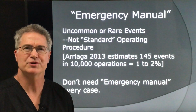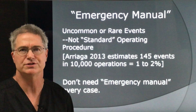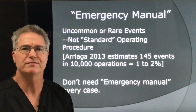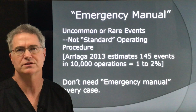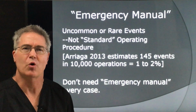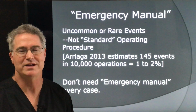So how is the emergency manual different? This is for uncommon or rare events. This is not your standard operating procedures. Arriaga in 2013 estimated about 145 incidences in 10,000 operations, or about a 1 to 2% risk. So you don't need to use the emergency manual in every case. Or I would suggest if you are using the emergency manual in every case, you may need some career counseling.